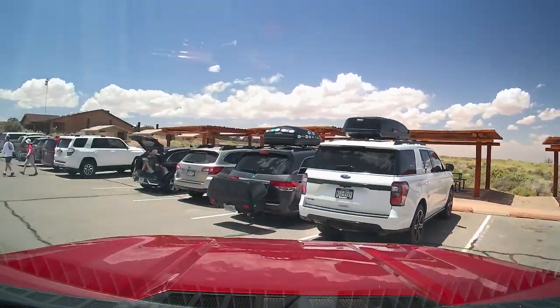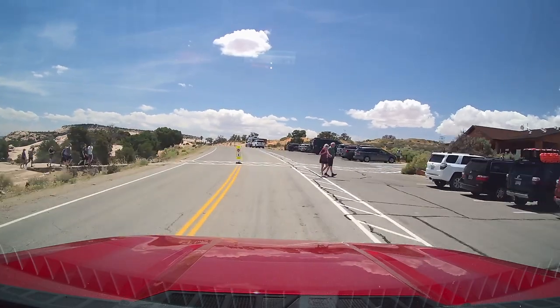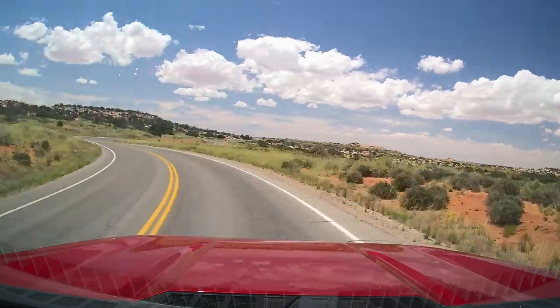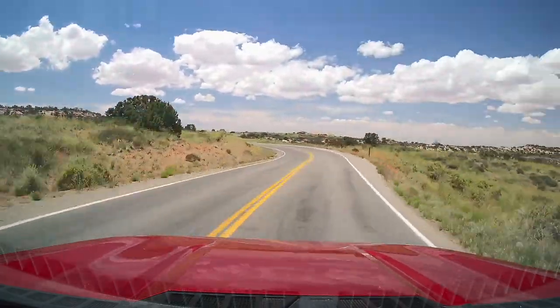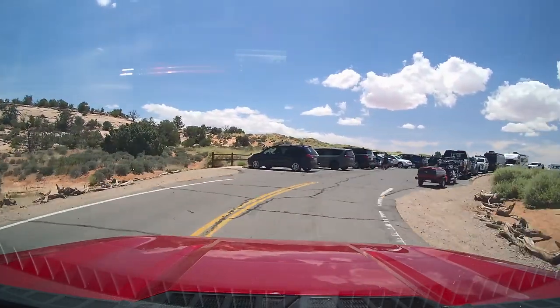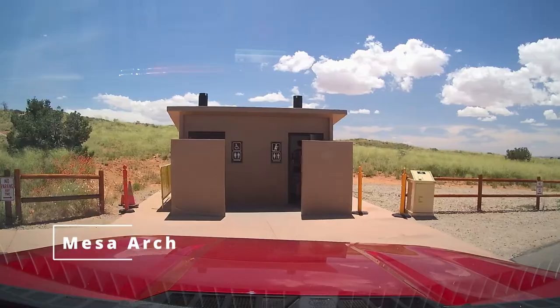Mesa Arch is the most famous arch at Canyonlands. Perched at the edge of a mesa top, this 27-foot-long arch frames a view of the canyon far below the La Sal Mountains in the distance. This location is especially popular at sunrise, when a group of photographers often lie in wait for the glow of the sunrise on the bottom of the arch.